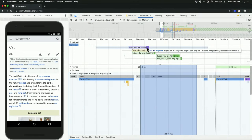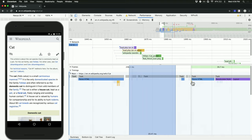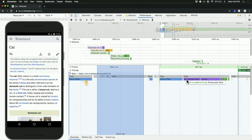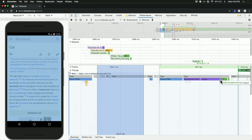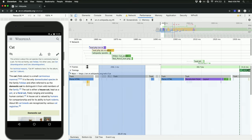But the purple is style sheet, priority of highest. And highest indicates that it's render blocking. And so what happened is we download the HTML, but then we find a render blocking style sheet. So we got to go fetch that. Then once that finishes, you see we come down here, and we finish parsing the rest of the HTML. We recalculate style, layout, paint, and then pretty soon we finish it off. So this is kind of cool.